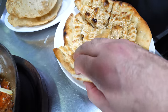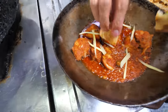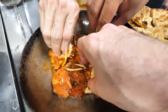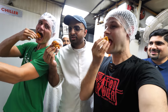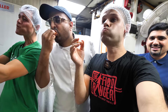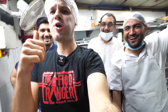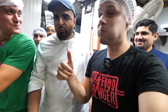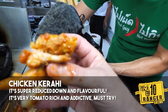Look at that beauty. Look at this. Should we just go in? Let's go. Fresh karahi. Oh man. The ginger, the garlic, chicken. It's so reduced down. Oh, it's so hot. Thick. Look at that. Let's take it down. Cheers. Oh, wow. Whoa. Oh, the flavor keeps on giving. It's intense. Wow. That right there is one of the best bites of flavor you'll ever eat.